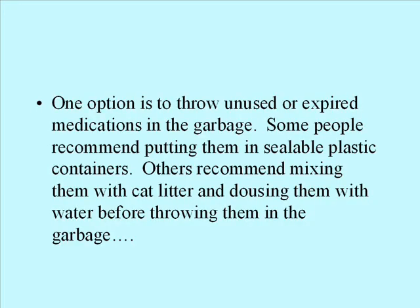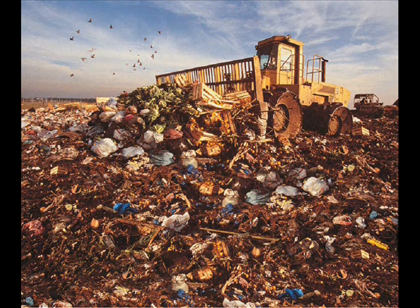One option is to throw unused or expired medications in the garbage. Some people recommend putting them in sealable plastic containers. Others recommend mixing them with cat litter and dousing them with water before throwing them in the garbage. Unfortunately, both these ideas are impractical.